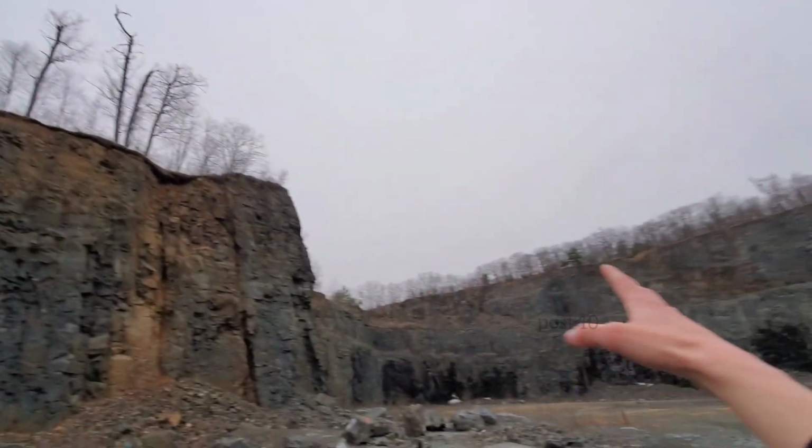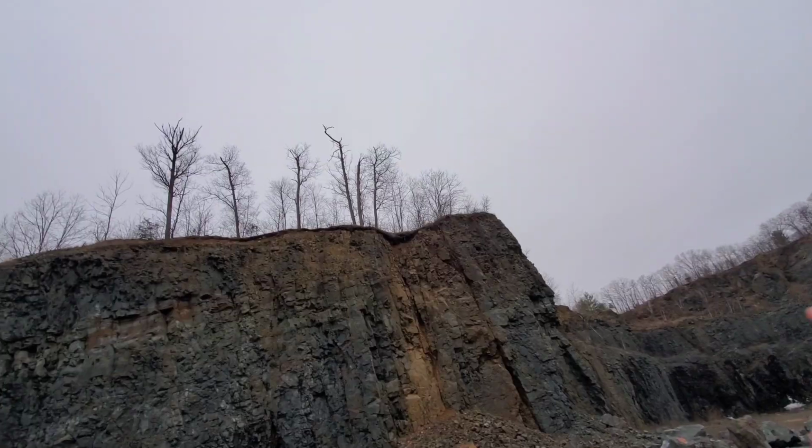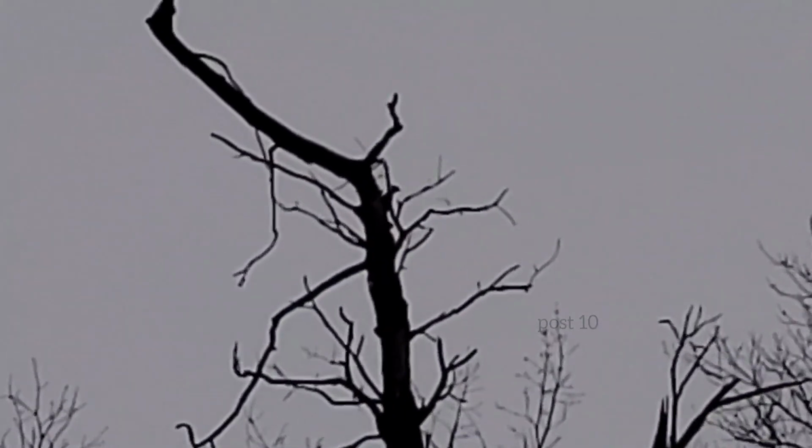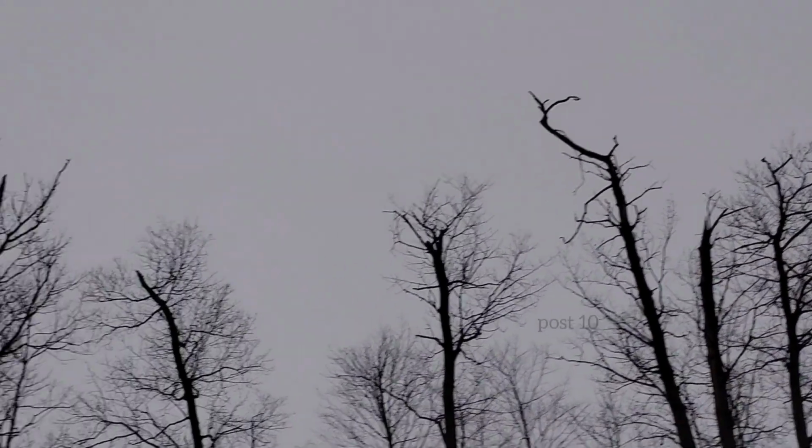Hear how awesome that sounded, echoing through the valley? That woodpecker is amazing. See it way up on top there? Oh, look how big it is. In person, those things are actually huge.